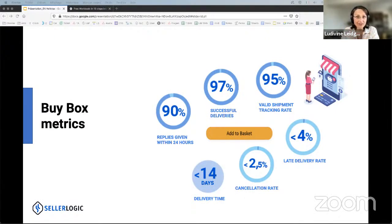First of all, as a seller, you have to reach a whole set of minimum metrics and rates and ranges to be eligible to win the buy box at all. We identified three groups. You have all that has to do with the order itself, and if it's fulfilled or canceled. You have all the metrics that are bound to shipping: the shipping method you use, the time it takes, if you use tracking, the proportion of orders that are late. And then you have all the metrics bound to customer service, for example, if you reply within 24 hours.